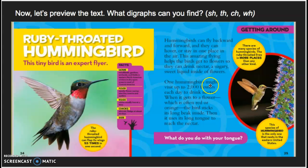One hummingbird might visit up to 2,000 flowers each day to drink nectar. When it gets to a flower, which is often red or orange, the bird sticks its long beak inside. Then it uses its long tongue to drink the nectar. And the question says, what do you do with your tongue? These little bubbles give us more information, so I'm going to read each one.